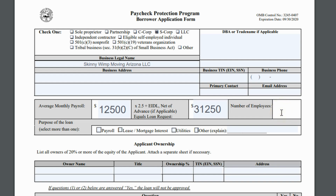Number of employees, they changed this, luckily, instead of number of jobs, because no one understood what that meant. Number of employees is the total number of people on payroll. This does not count contractors. That was another update.